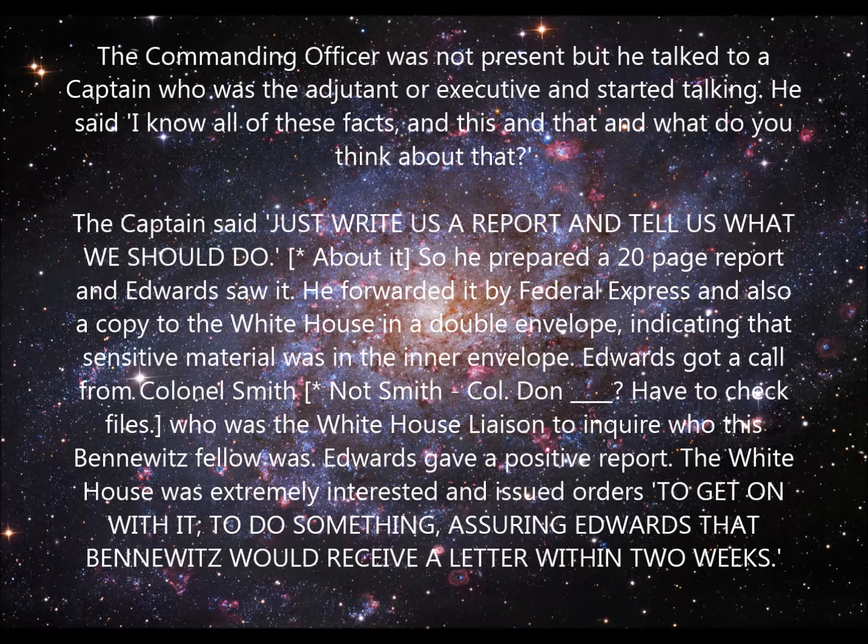He forwarded it by Federal Express and also a copy to the White House in a double envelope, indicating that sensitive material was in the envelope. Edwards got a call from Colonel Smith, not Smith, Colonel Dunn [blank, have to check files], who was the White House liaison, to inquire who this Benoit fellow was. Edwards gave a positive report. The White House was extremely interested and issued orders to get on with it, to do something, assuring Edwards that Benoit would receive a letter within 2 weeks.